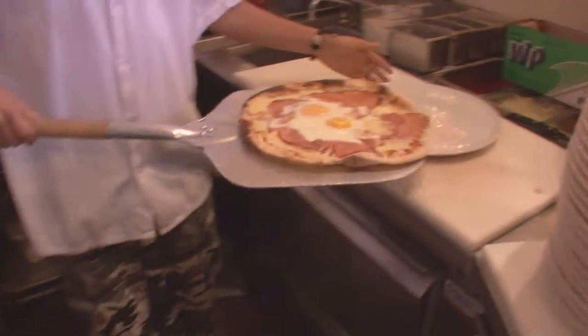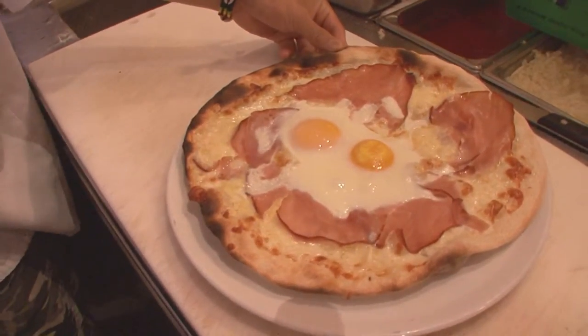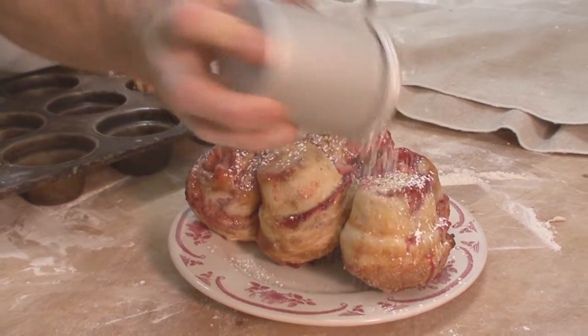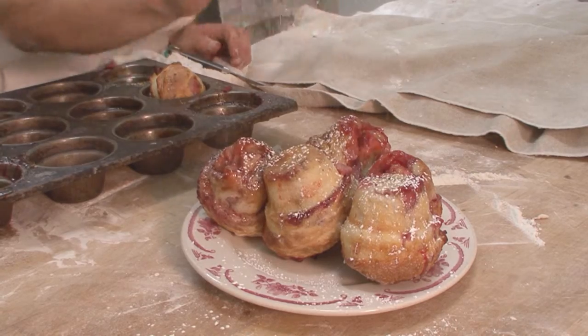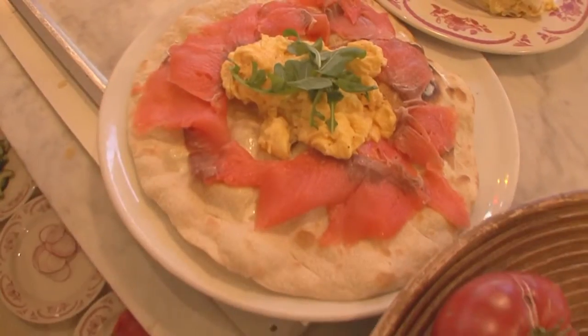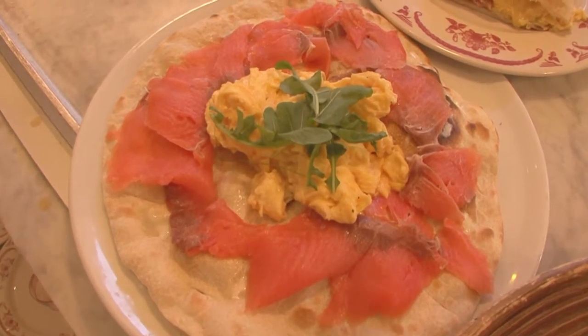We have breakfast pizzas from the daily made pizzeria. We've got fruit focaccia, which I believe was made this morning. That changes daily. It's daily based on what fresh fruit is available. Everything's made from scratch. So if you're eating it here, we made it here.